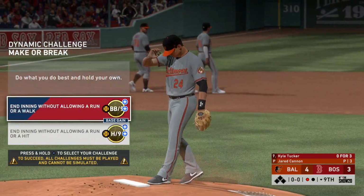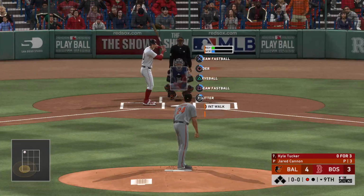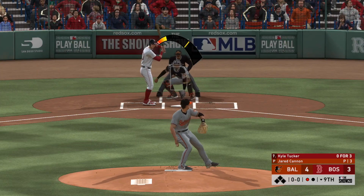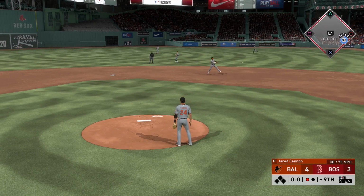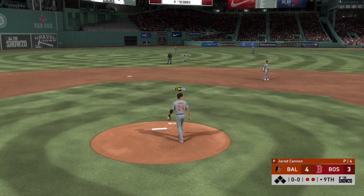Standing in, Kyle Tucker. No walks per 9. I did, obviously. Well, I did in this episode. Maxed out the walks per 9, so there's no reason to do anything with walks per 9 anymore.